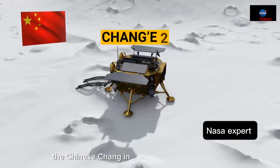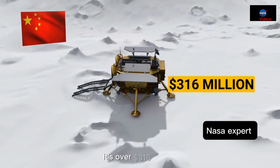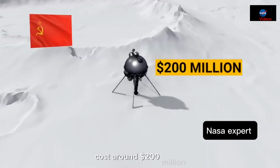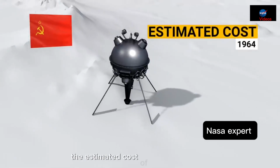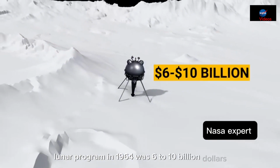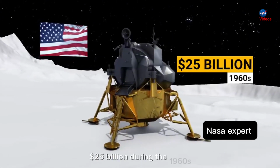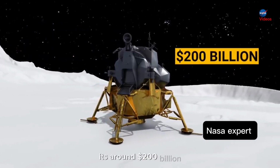The Chinese Chang'e 2 cost around $219 million. Adjusted to inflation, it's over $316 million. The Soviet Union Luna 1 in the 1960s cost around $200 million when adjusted to inflation. The estimated cost of the Soviet Union lunar program in 1964 was $6 to $10 billion. And the most ambitious program, Apollo 11, cost a staggering $25 billion during the 1960s, and when adjusted to present-day inflation, it's around $200 billion.